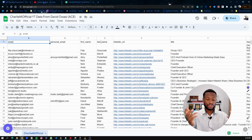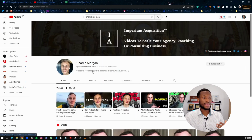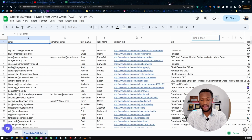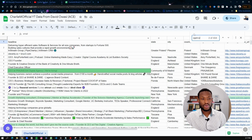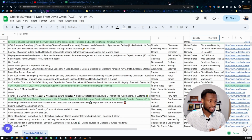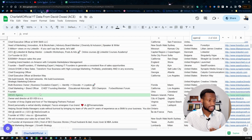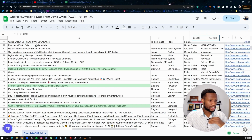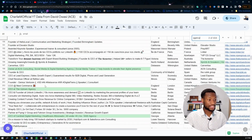Now let me search and just show you what it will look like, just to show you the accuracy, because Charlie here, as you can see, serves agencies, coaches, or consultants. So let's see how many of those people are actually agencies. If I do my control find and I go agency, it's showing me there's 434 agencies here. As you can see here, agency, this is also an agency, creative agency, new generation agency. This is WMS agency, not sure what that means. Digital agency. As you can see, these are all agencies in here.